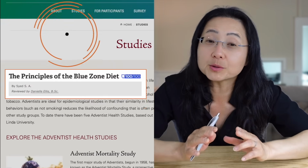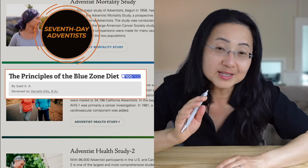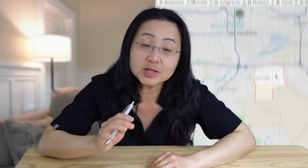And you would think that long-lived cultures would be genetically related, right? But that's not the case. One of the longest lived cultures who have made it on the Blue Zone documentary is the Seventh-day Adventist Christian community. And it turns out they're not genetically related. They live all over the world, including near me in a city called Loma Linda, California. Seventh-day Adventists are made from different ethnic communities from all around the world, and they actually eat different types of food.